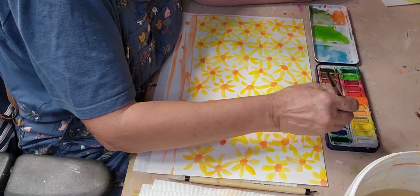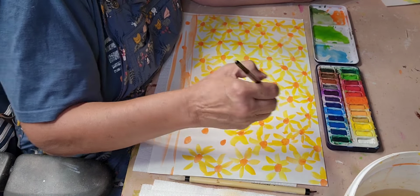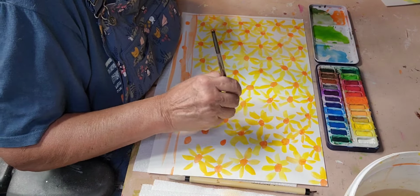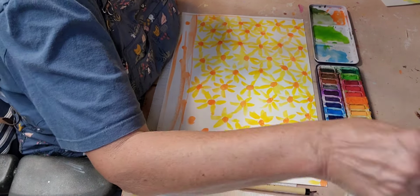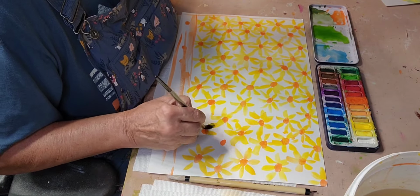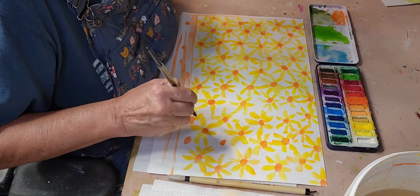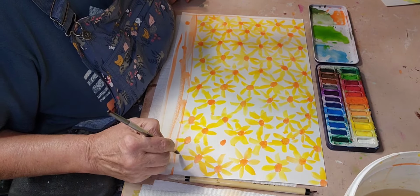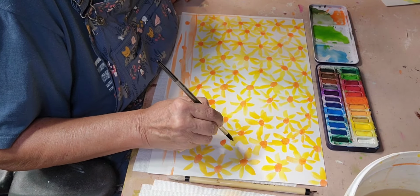I like how the orange is fading into some of these. This is kind of a cute little pattern, isn't it? I wouldn't mind having a dish towel or something with this on there. It'd be fun to put in your kitchen. I'm just watering down this yellow pretty much. I thought about punching a hole in all the cards and then putting them on a metal ring. I thought that would be fun too.